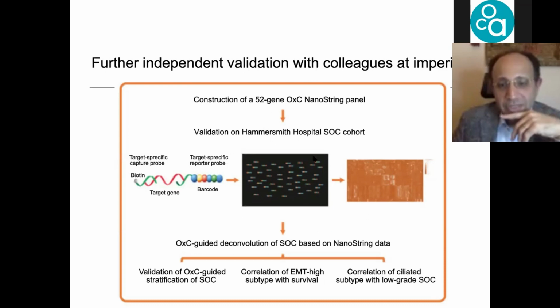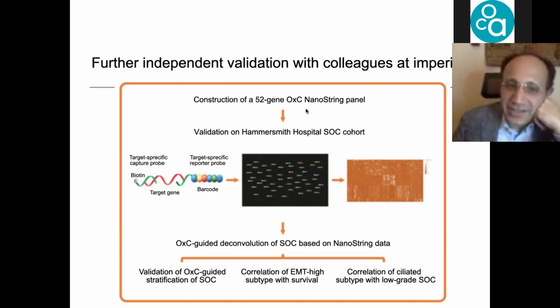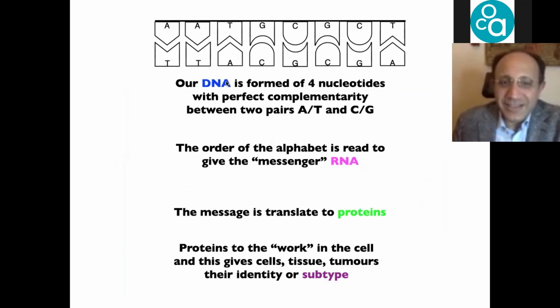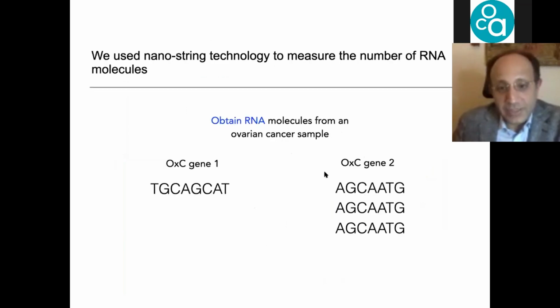I'm not going to go into the details of this figure, but let me just tell you a little bit about the science behind how we measure RNA expression of each of these genes. Again, coming back to my key slide, DNA giving rise to RNA and protein and subtype. And what we are trying to achieve here is to measure the abundance of RNA molecules for these 52 different genes. So the first step, what we do is that we took sample by sample and obtained RNA molecules from ovarian cancer samples. And as I mentioned to you, the sequence of the RNA gives the identity of the gene. So imagine that these are Oxford Classic gene 1 and gene 2 that we want to measure. The classic gene 1 has this imaginary sequence, and gene 2 has this different sequence. And the abundance here is that gene 1 is low abundant, while gene 2 has 3 copies. And that's what we are trying to really measure.